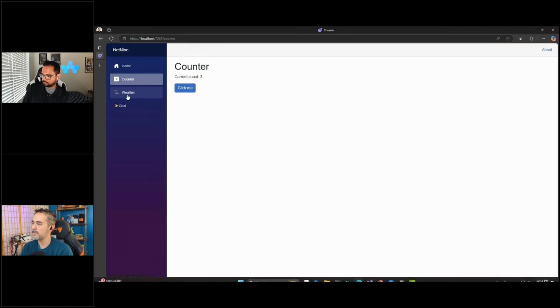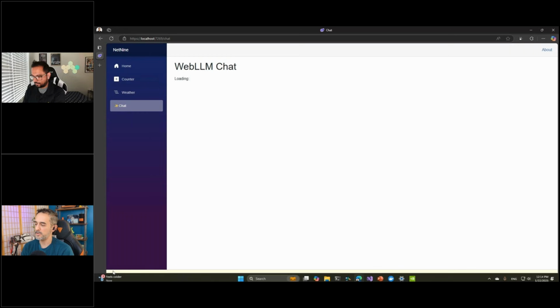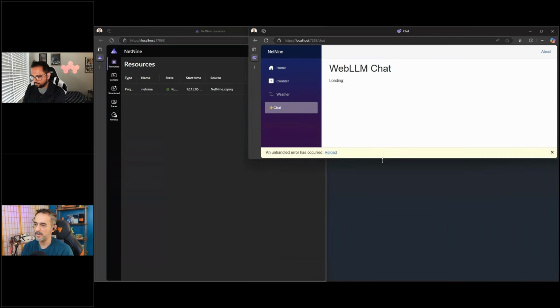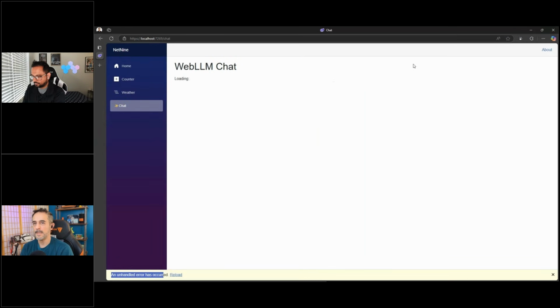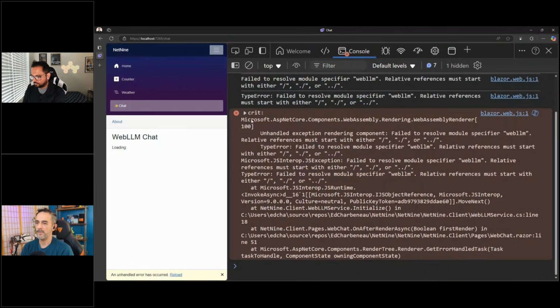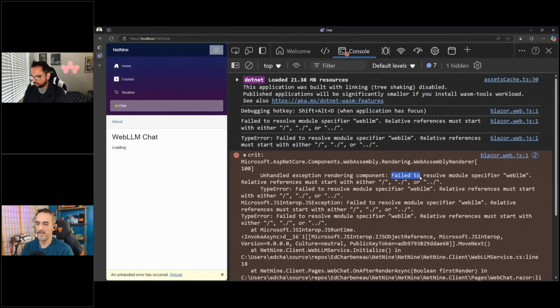Let's go back and run. I've got another chat demo here, and notice my chat demo is not working. It blew up with one of those little yellow ribbons at the bottom. We've got an unhandled error has occurred. So what's happening here? Let's take a look at the page, and you can see that we have some unresolved JavaScript module. So it says failed to resolve module specifier web LLM.